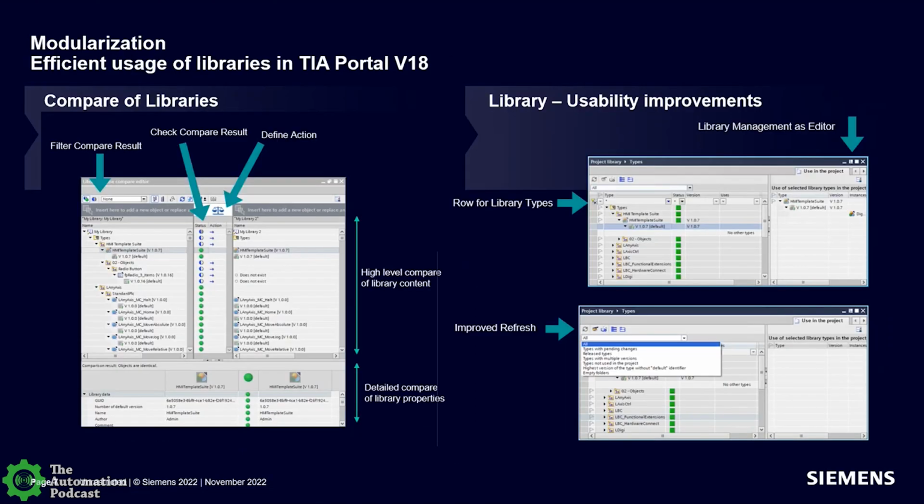A couple of additional things that got done in the library with the release of V18, TIA Portal V18, is basically floating it back as a standard editor, so it doesn't float in from the side where the library tab exists. It is making it a standard editor like PLC blocks or HMI screens or drive parameterization windows. Now it can have some of the same or consistent tools that are in those previous grids, such as a refresh, a filter, and the compare editor.